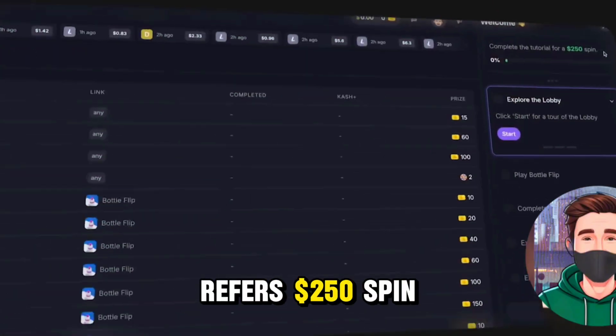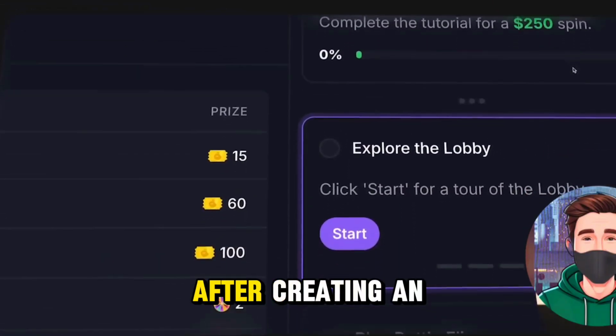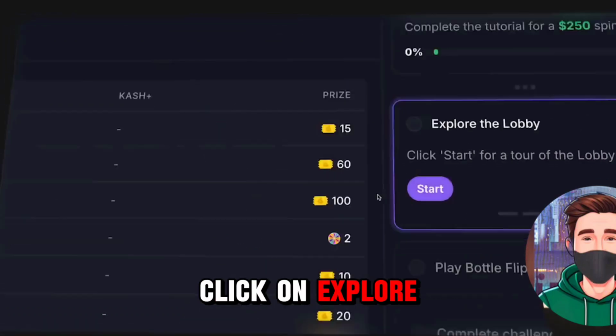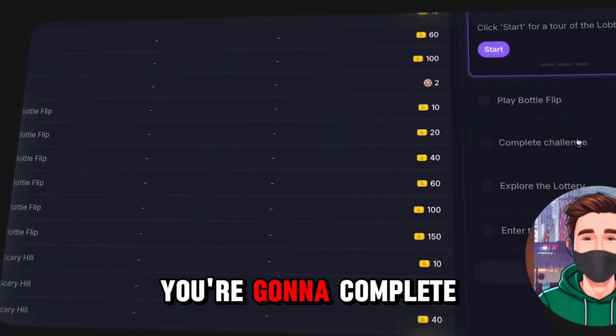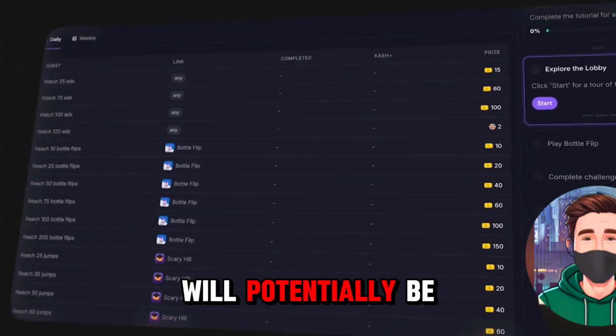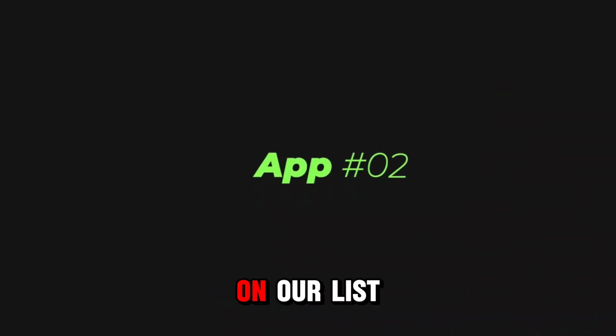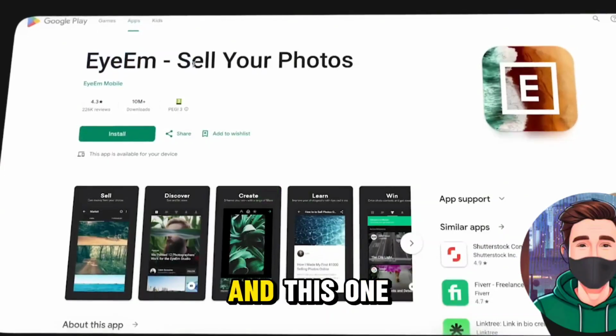Now, to get your first $250 spin, all you gotta do is complete the tutorial on the right hand side after creating an account. So you're gonna click on explore the lobby, you're gonna play the bottle flip, you're gonna complete all of these challenges, and you're gonna click on claim spin, and you will potentially be able to win $250 for completely free.